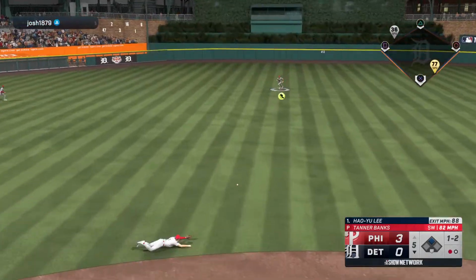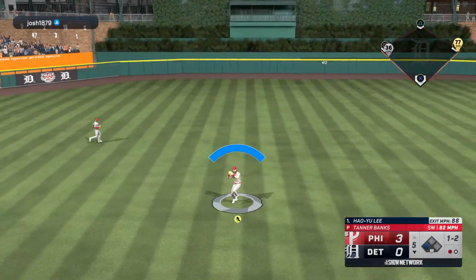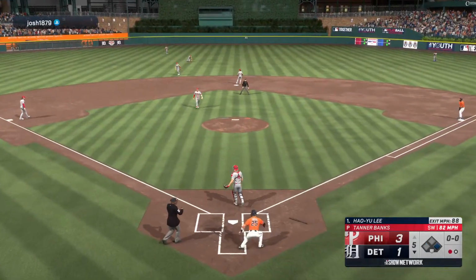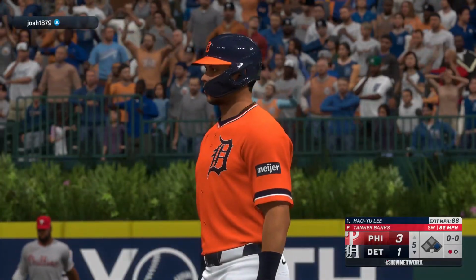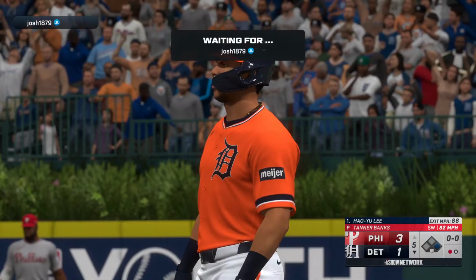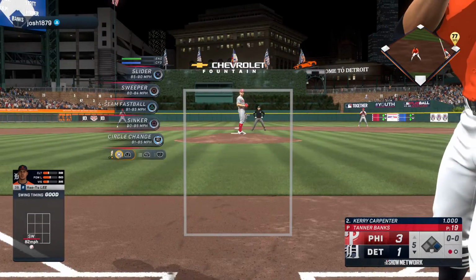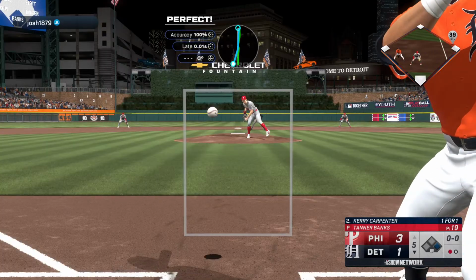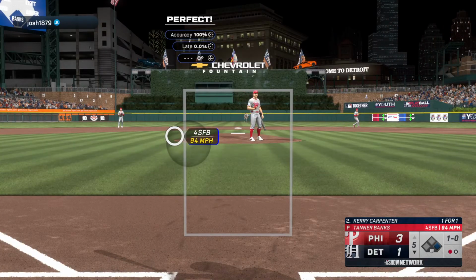Ground ball up the middle. That's a base hit. Torres around third. The relay throw. Safe. And the runner from second scores on the play. Now down by 2. It's 3-1. Just missed. Outside.